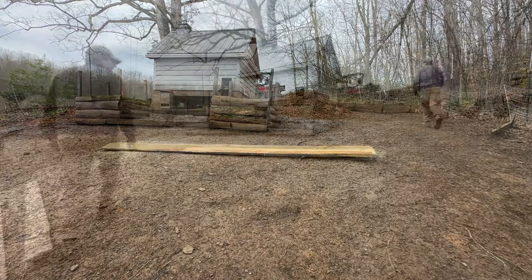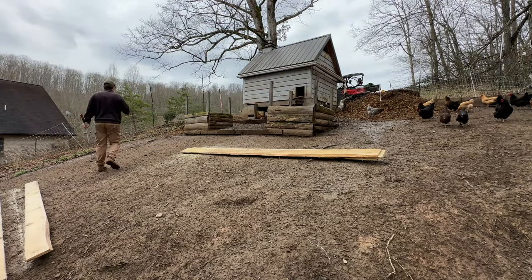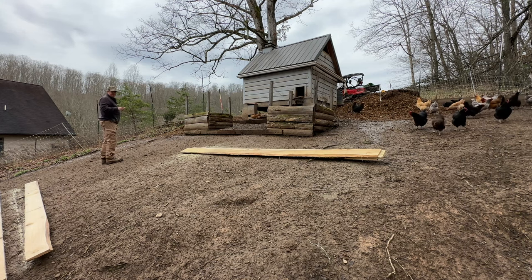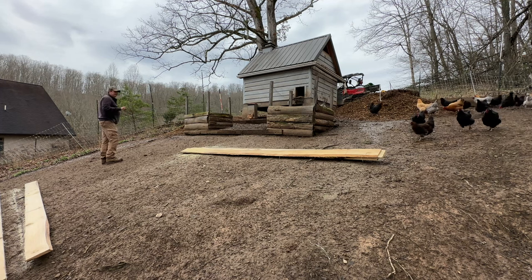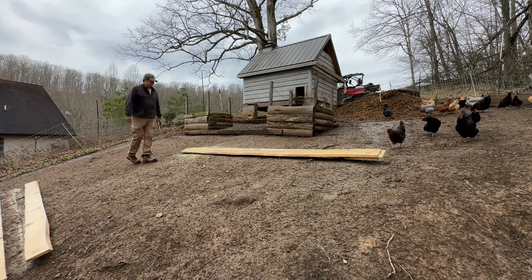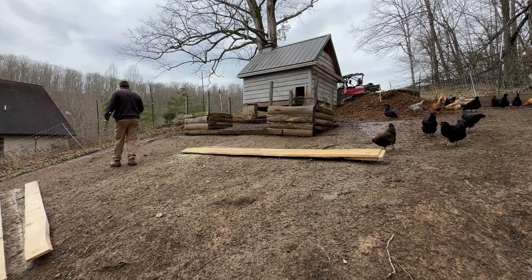All right, so I think I'm going to try to do one row all the way across. Try to be a main cofferdam for everything that comes over here, and then we'll do two shorter ones, maybe even stagger them, but we'll see what this layout looks like first. I've got to figure out where I put my hammer. Story of my life. Oh, it's in my hand. Story of my life.